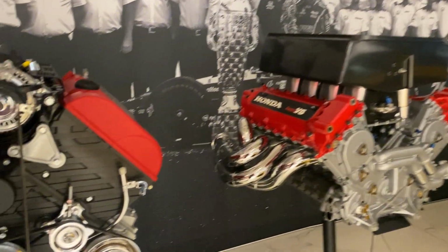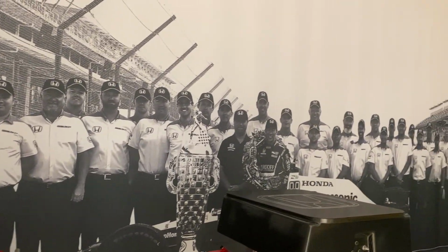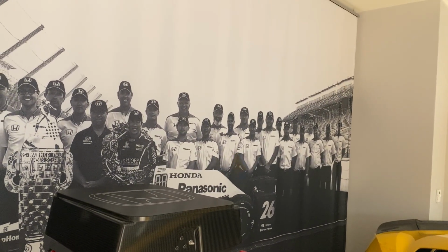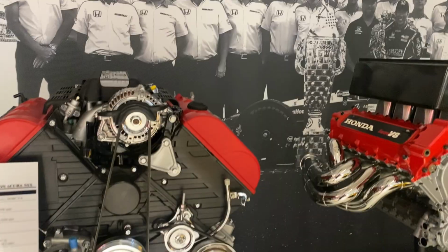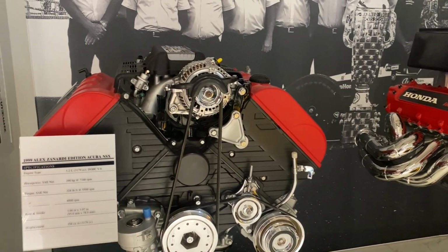We got some engines here, and this is gonna be very special for me. Before we talk about it, we got Takuma Sato, and when he won his Indianapolis 500 back in 2017, if I remember. And yeah, it was 2017. He won his first Indianapolis. I think it was his first Indianapolis. I don't remember.